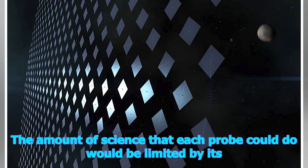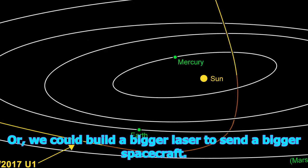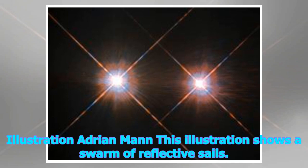The amount of science that each probe could do would be limited by its very small size, but we could send a bunch of them to compensate. Or we could build a bigger laser to send a bigger spacecraft. Illustration: Adrian Mann. This illustration shows a swarm of reflective sails.